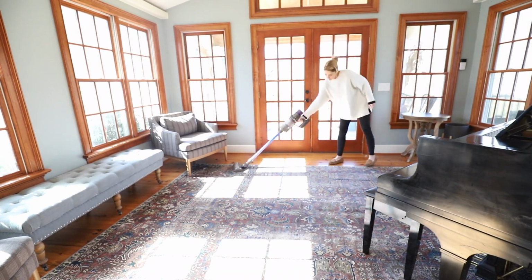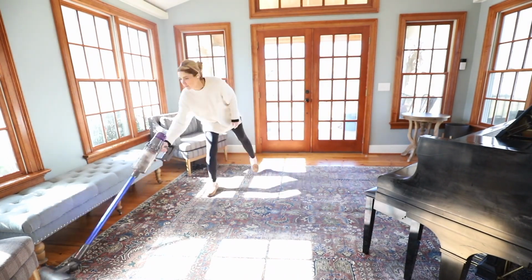We've always had babies crawling on the floor, and you know when they're crawling on the floor, they can find a microscopic crumb of anything to put in their mouth. So vacuuming every day is just a part of our routine and our life because there is animal hair and we gotta vacuum it up.